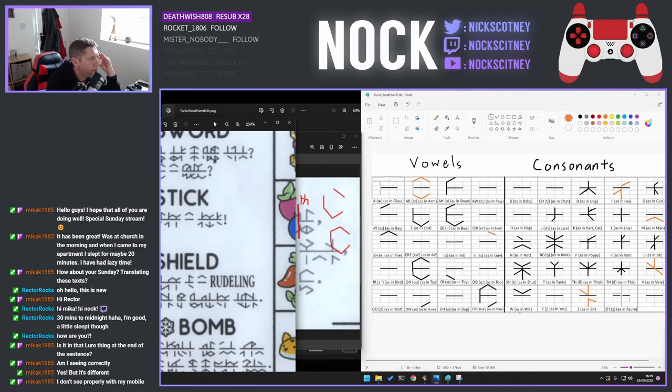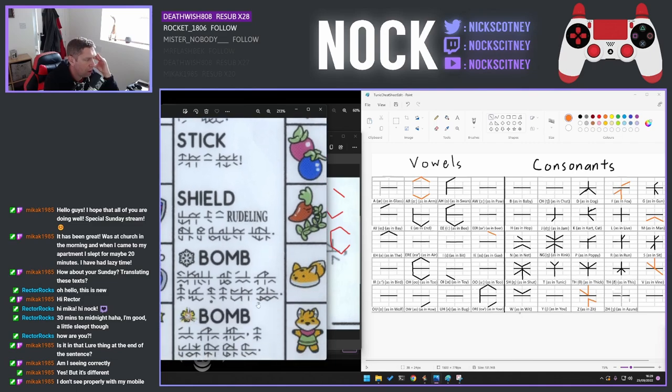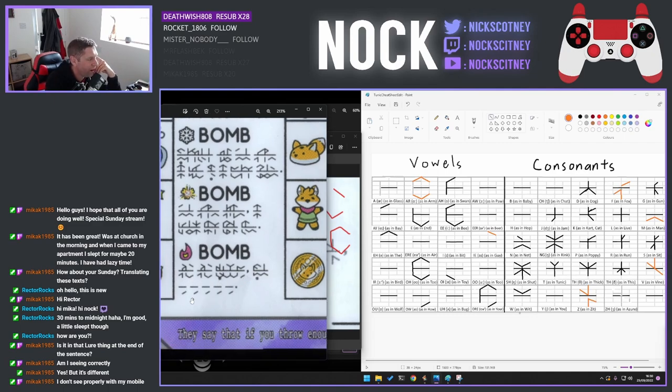So if it's not a commonly used symbol, I wonder, looking here at what we've got left in the vowels, what would be the least common? I really want to translate this. I was looking at this one earlier on. Oh, it's there. It's actually there. Wow. That's interesting. But I was looking at this sentence with the bomb, this last bomb here earlier on. And I was like, okay, what does that mean?